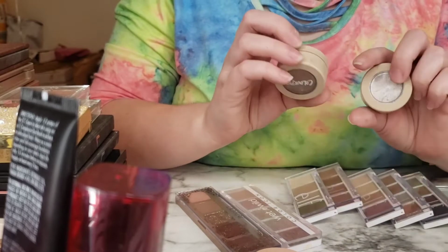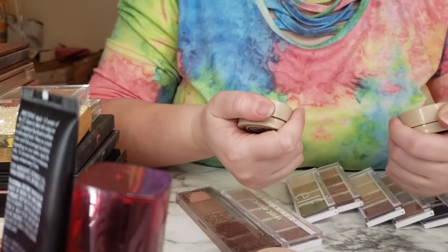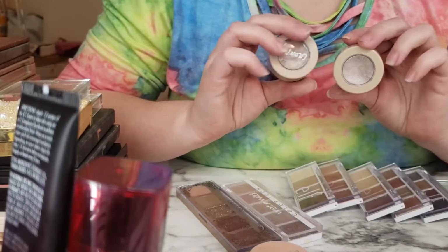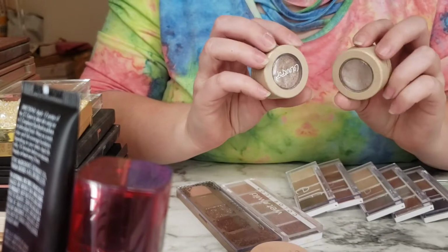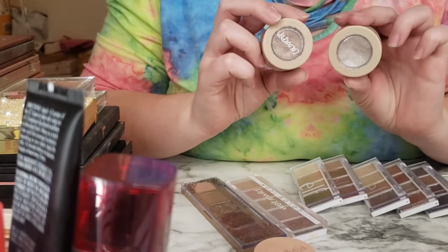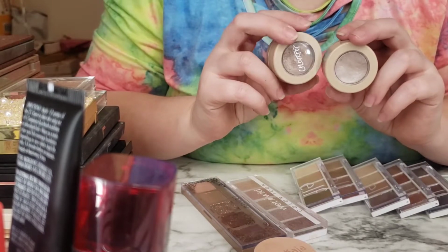But I've really been enjoying these if I want to just spice it up. I think I really just like a palette, having it all together instead of this single eyeshadow and this single eyeshadow, but I have really enjoyed these. This one's really sheer and glittery. This one's really metallic and opaque and shiny, and I end up pairing them together a lot.